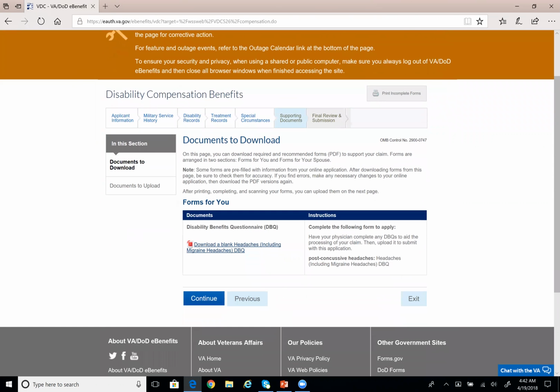Okay, documents to download. All of this should be coming together now, where you're probably going, oh my gosh, now I understand. Because I filed an increase request for migraine headaches under disability records, the VA spits out the disability benefit questionnaire for headaches. Complete the following form to apply. Have your physician complete any DBQs to aid in the processing of your claim, then upload it to submit with this application. Post-concussive headaches including migraine headaches DBQs. If I click this, this is going to open the headaches DBQs.